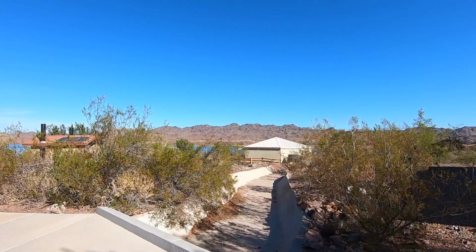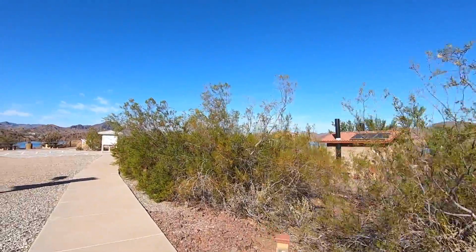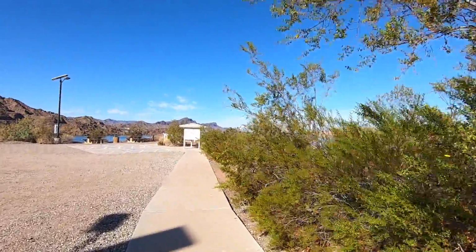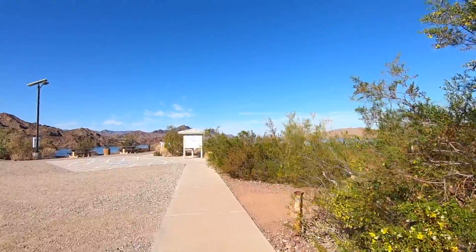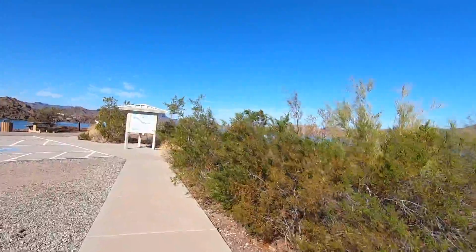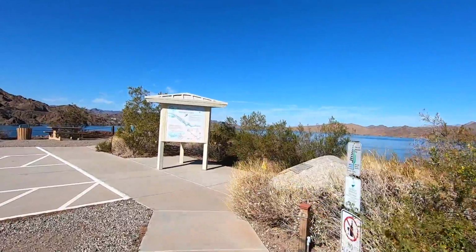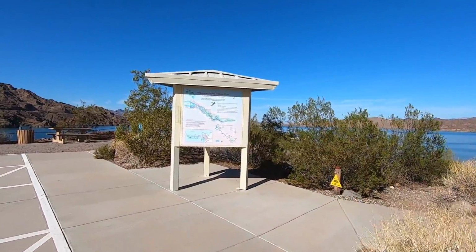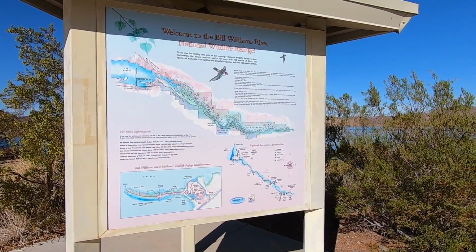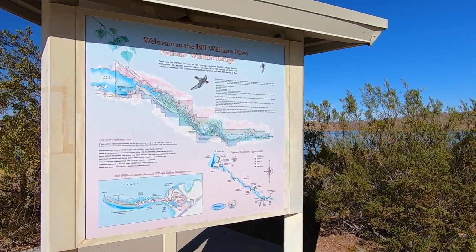All right, well, let's go for a little walk. That's a concrete drain there. It's got solar on their buildings, probably for lights. Perfect day. Look at this. Perfect temperature, too. Probably about 75 degrees, somewhere around there right now. Okay, let's see what this one says. Okay, it shows the river, wildlife, and the island.